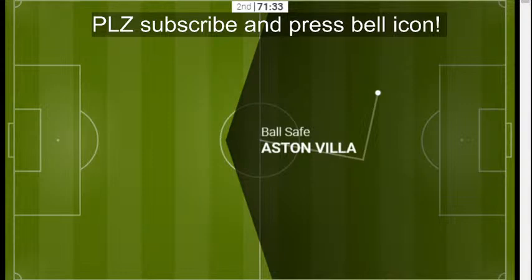2-0 to Liverpool. Here's the corner, which is headed up and away by Robertson. Comes out to Salah, and Salah loses it to Jota. Took a deflection on the pass that hit Wijnaldum. He couldn't clear it. Jota left-footed to the edge of the area. Van Dijk stoops down and heads it away. But the game's over now for Villa. We're deep into added time.